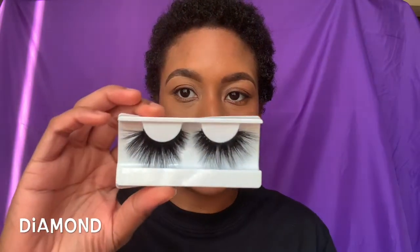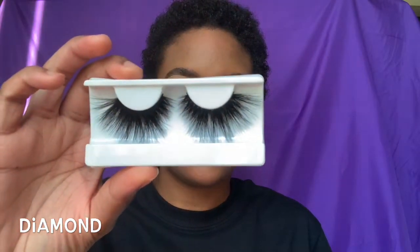So, we're going to go ahead and get right into it. So, this is lash style Diamond, and I'm gonna put her on. Let me put her up here and see where I need to cut it.